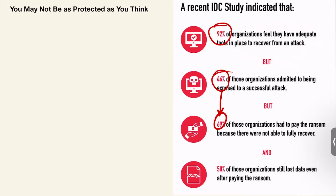Now, to add insult to injury, it gets worse one more time down here, right? 50% of those organizations that paid the ransom still lost data, meaning they didn't get all their data back after paying the ransom. So it was 50% of the 46%. So actually only 19% of the organizations that paid the ransom were able to get all of their data, yet they were, of course, 100% out the money.